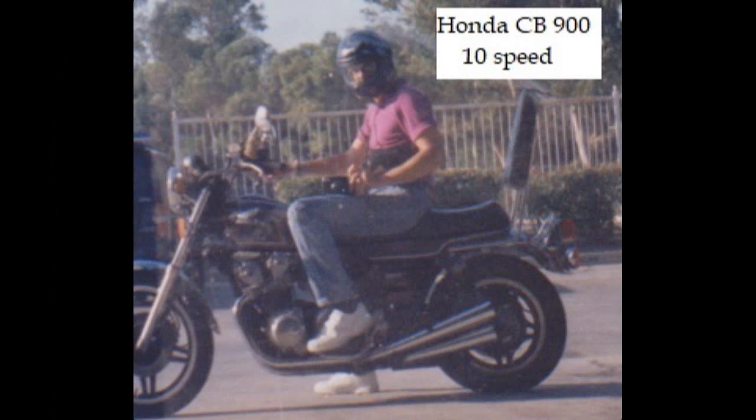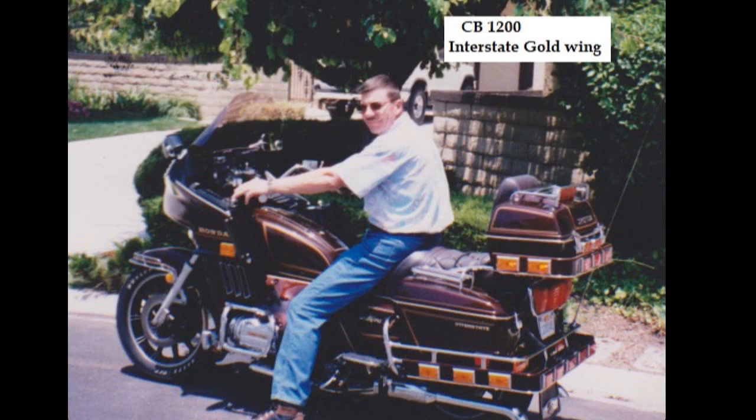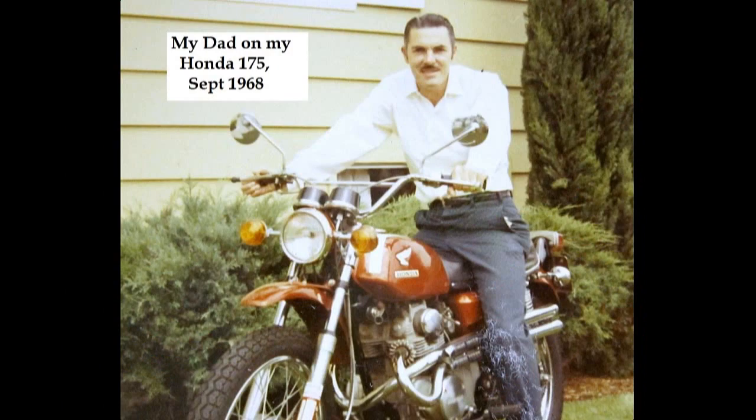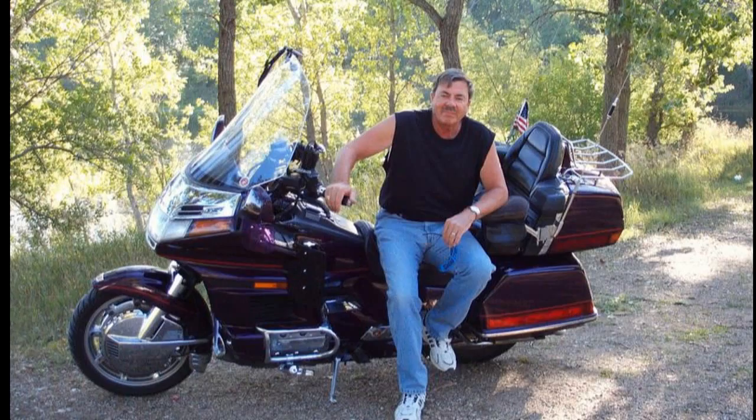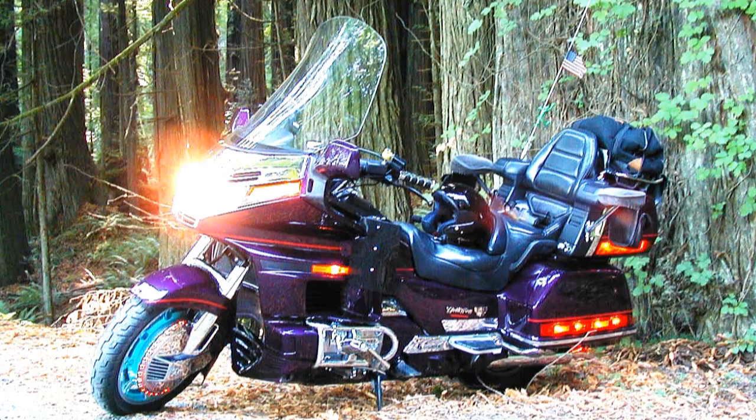Hello folks. Well, many of you know I've been a big motorcycle enthusiast all my life. I've owned over 22 cycles, 8 of which were Gold Wings. My favorite was my 95 20th anniversary edition, which was sadly burned up in the fire.